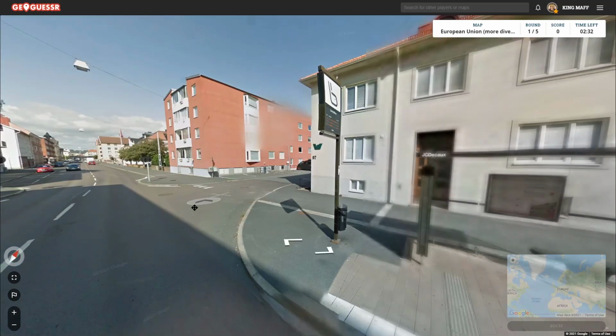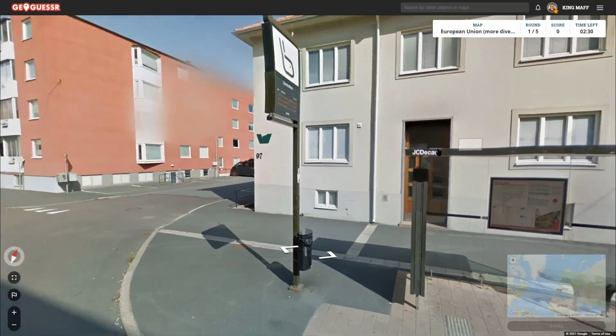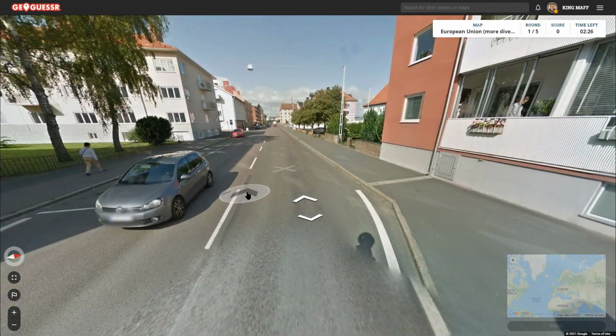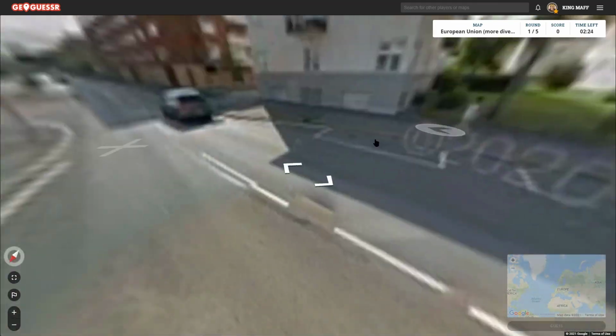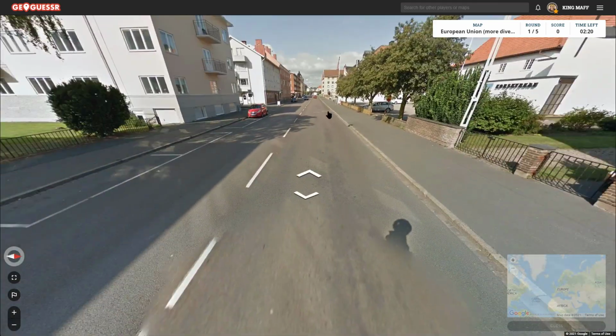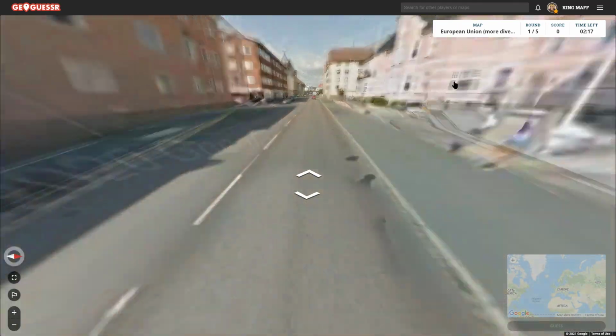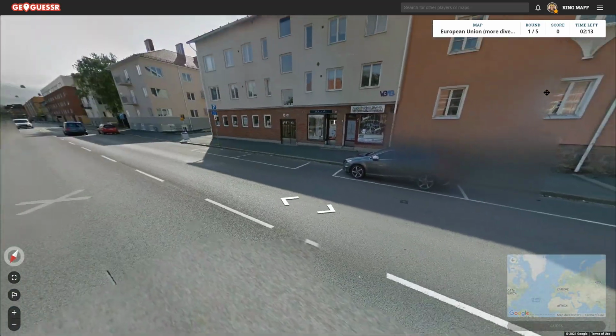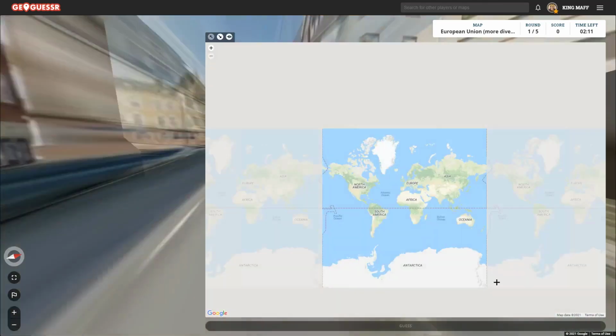Belgium? I think, yeah, this looks kind of French. I think Belgium could work here. We do have blue on the license plate. I don't quite see the red text. But it can't be Germany. And there's the Swedish flag. I should hide my head in shame.